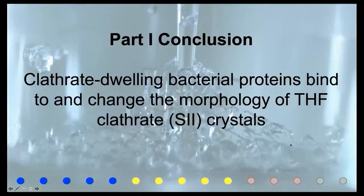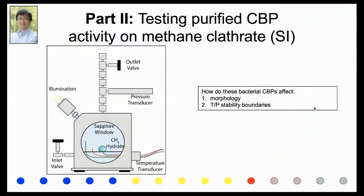So in conclusion, we do have these clathrate-dwelling bacteria proteins that bind to and change the morphology of at least this structure 2 type of clathrate. So in the next part, this is an ongoing experiment. I'm doing these in lab now. We're testing the CBPs on methane clathrate, which is a structure 1 clathrate, and this requires a pressure cell, which was very intimidating at first, but we're good now.